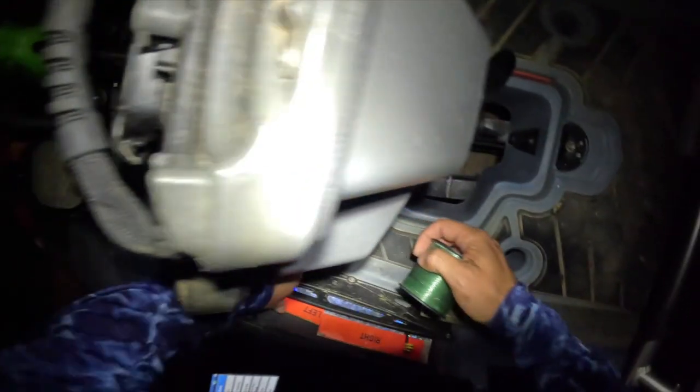All right, we got power to our Garmin. Good. Kill switch, very important. We're getting there, guys. We are getting there. Let's see.